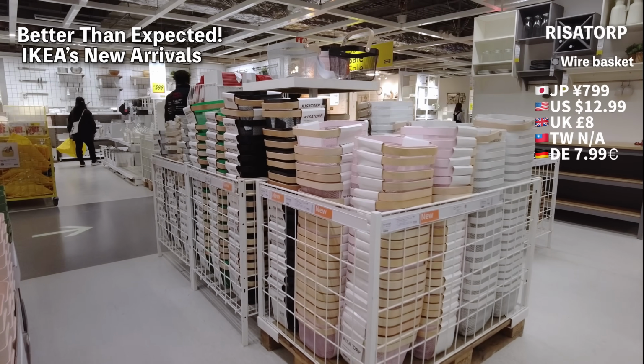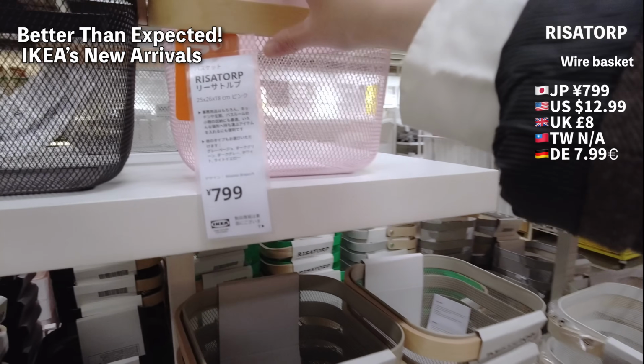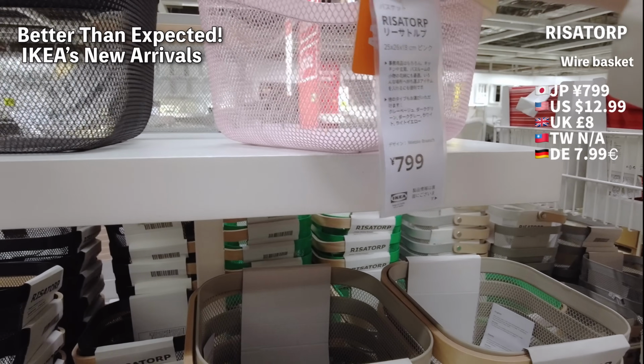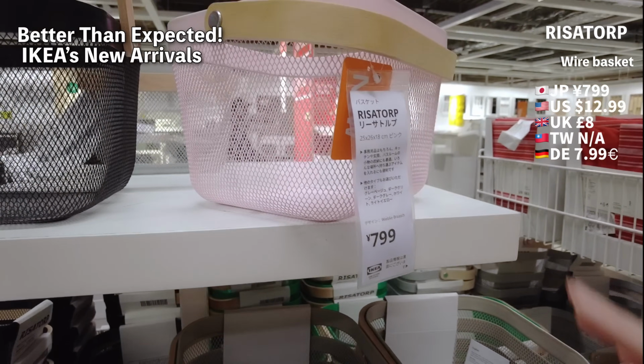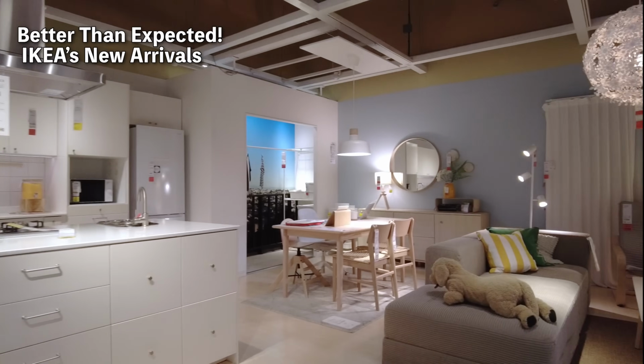Now let's look at something super popular, a RISÖR top basket. A new pink version has been released. I remember pink being available before. I'm not sure if this is a different shade or just a re-release.